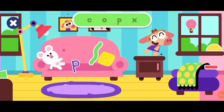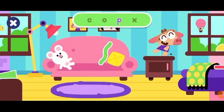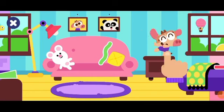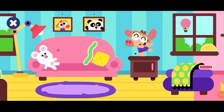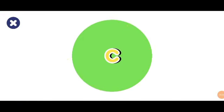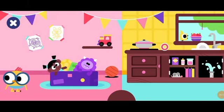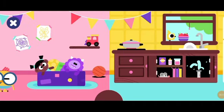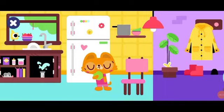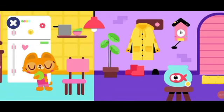Letters C, O, P, X. P. Good job. C. Congratulations. O. Congratulations. The letter X. Good job! You found all the letters. Come back soon to find more.